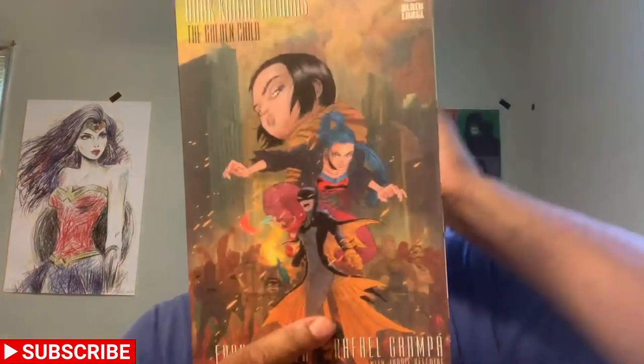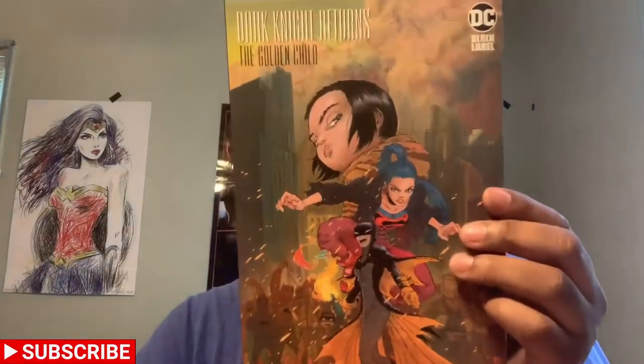But then I also have, what is this one? Dark Knight Returns: The Golden Child. Okay, you know what? I don't have this one. I actually avoided this one. So now, I guess I can read it. All right, cool. So I'm actually gonna read this one.